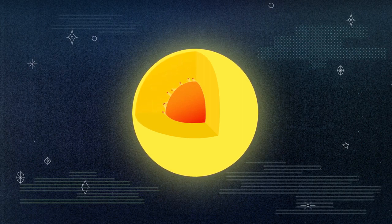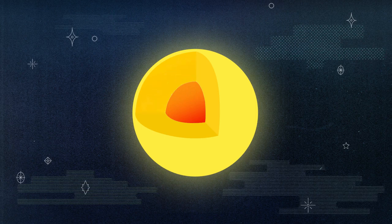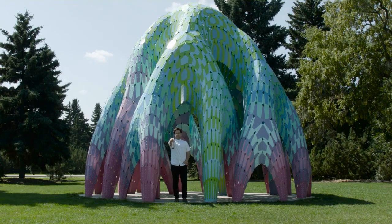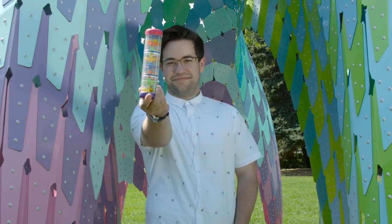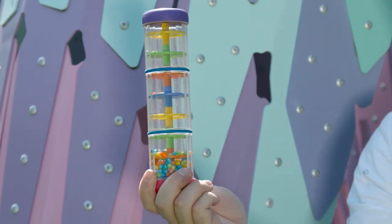Within the first 3/4 of the diameter of the sun, photons bounce around on very short paths, randomly walking their way towards the surface. Each step taken by a photon amounts to about 1 centimeter, and the energy must be carried nearly 700,000 kilometers. Just like the balls in this toy version of a rain stick, photons jostle through the materials of the sun, colliding and careening their way to the surface.